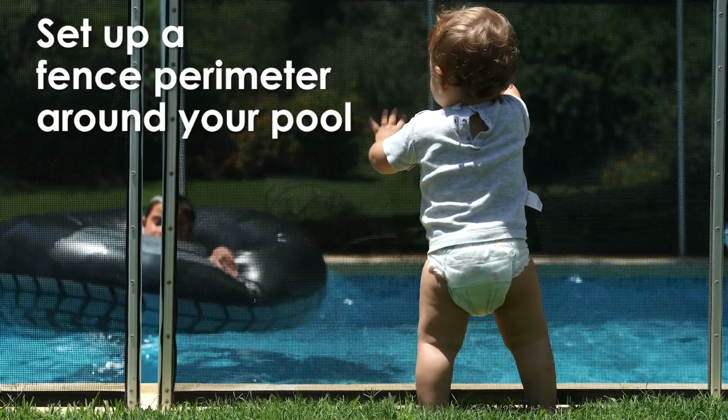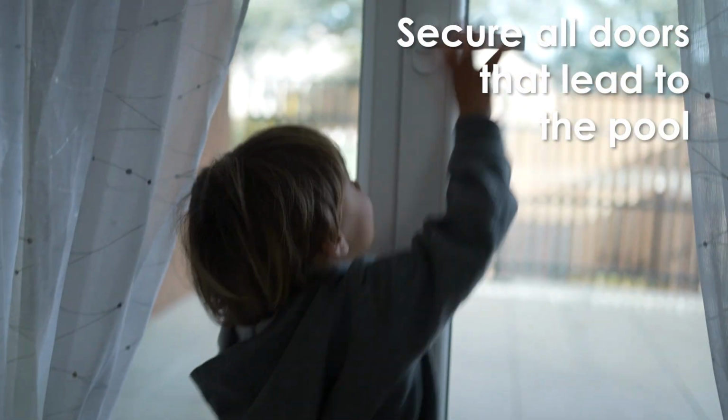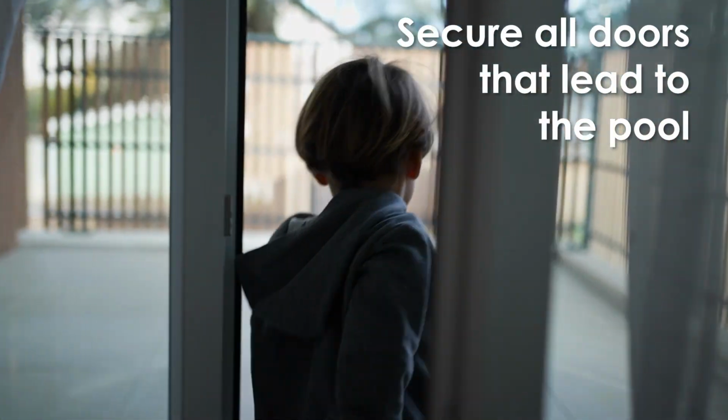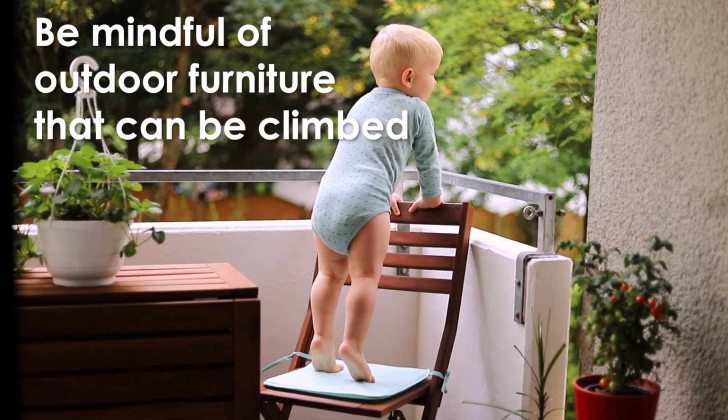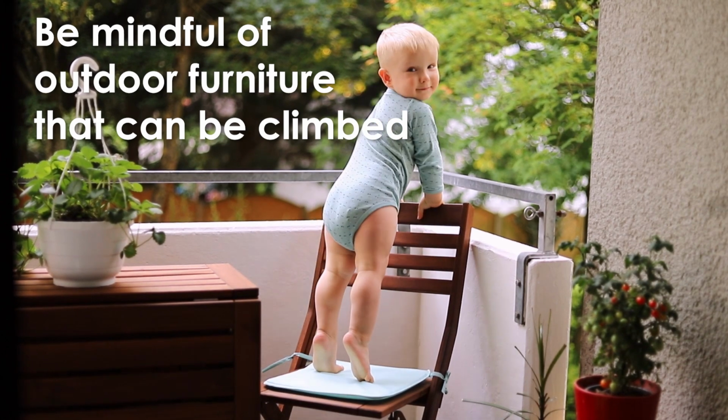The number one thing is barriers, an actual physical barrier around the pool or body of water, whether it's a pond, whatnot. High locks on any doors that can lead to the pool. Alarms that chime when the door is opened or a window's open, or even doggy doors. And then moving any chairs, tables, whatnot that kids can use to stand on to be able to open that fence.